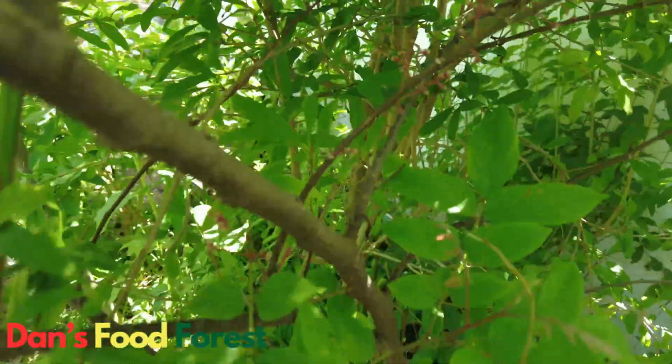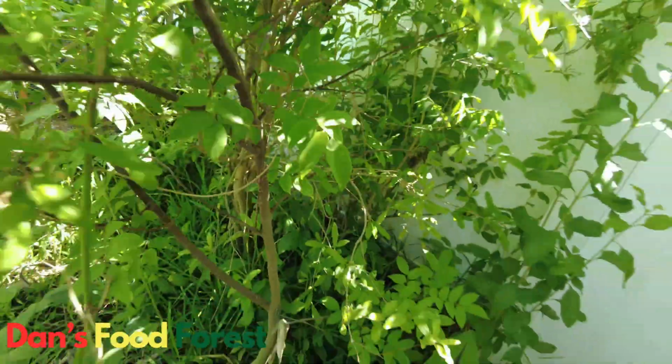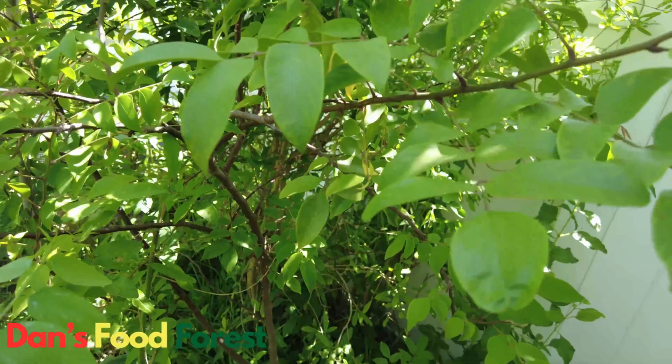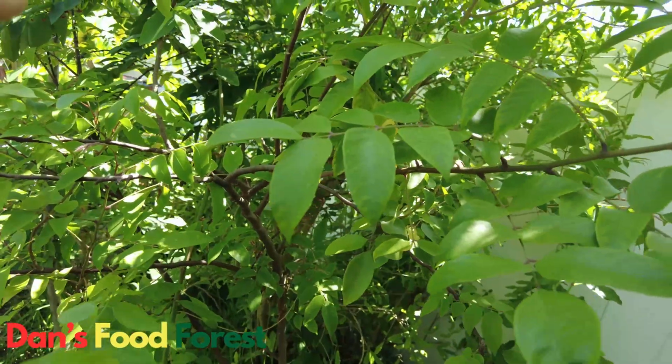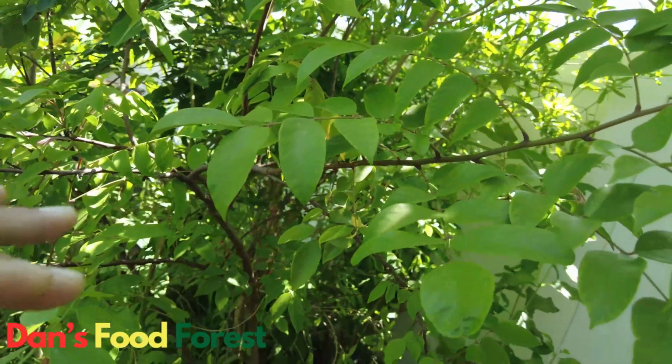Our star fruit is pushing out some blooms there, which is about the time when it's supposed to be doing that. And I'm not a big fan of star fruit. It's just here. My family likes it.